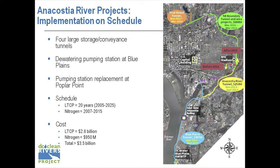This tunnel right here, First Street Tunnel, we're currently designing right now and working with design build teams to start a notice to proceed in the fall, in October of 2013. So we'll use that for storage purposes to help reduce the risk that folks are currently having to endure in the Bloomingdale LaDroit Park area. Again, the overall total cost of the program is $2.6 billion, and in conjunction with the nitrogen projects, $3.5 billion.